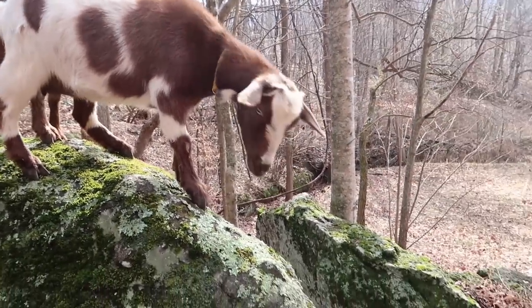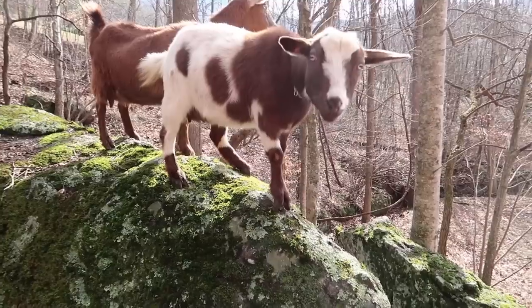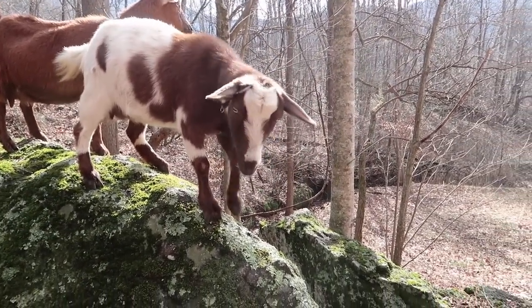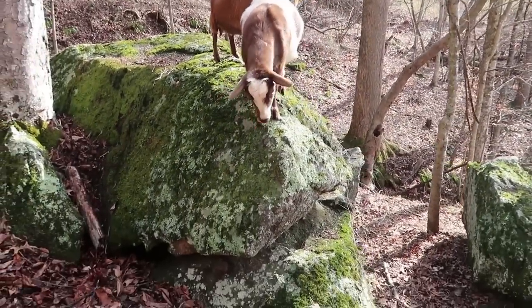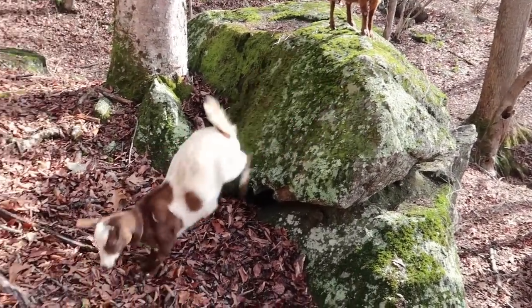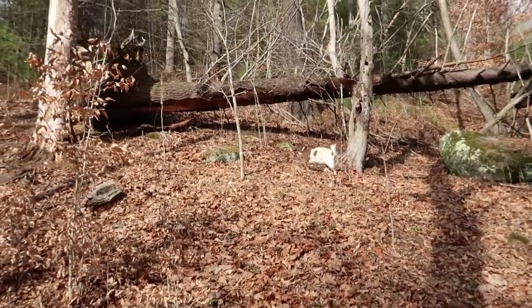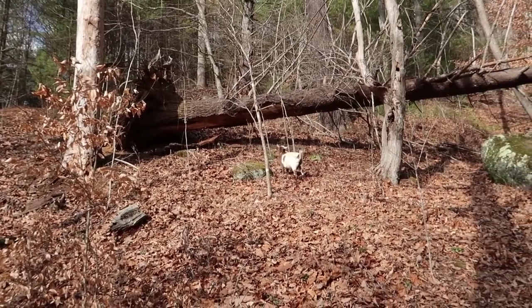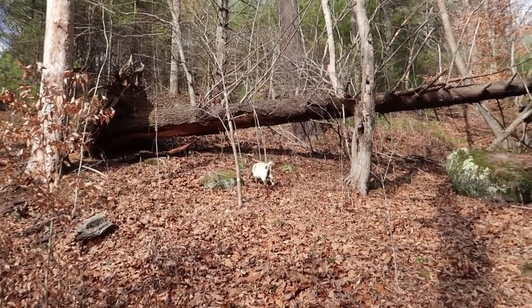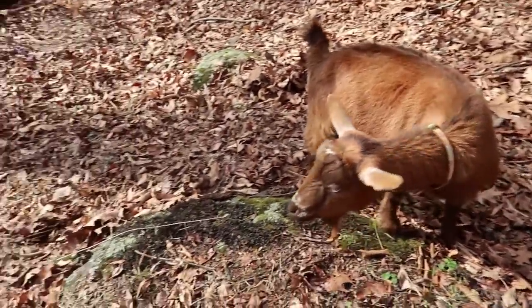Look, Lovey's gonna go get it. You're not scared, are you, Lovey? You want me to move out of your way? There you go. She just wanted me to move. Are you saying something? Lovey's a little bit braver, I think, because she's not gonna have a baby any day. So she is just exploring and wandering around and seeing what there is to see. Are you getting brave? You're coming down off your rock?